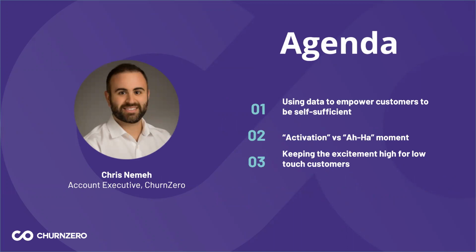Like I mentioned, we're going to be talking about managing onboarding for low-touch customers. So just a quick walkthrough of the agenda here. We're going to start off by talking about how important it is for you to leverage data to empower your customers to be self-sufficient during the onboarding process. We'll then move on to differentiating between your customers simply activating your product versus them achieving the aha moment where they're starting to get value out of your solution. Then we'll finish off with how you can keep the excitement high for low-touch customers throughout the onboarding process to encourage them to reach those positive outcomes.